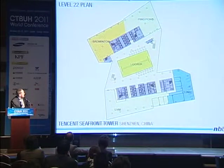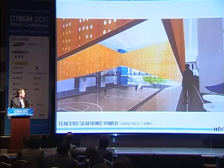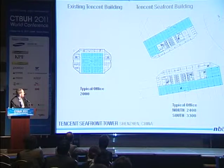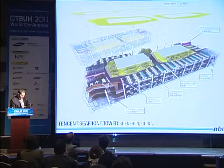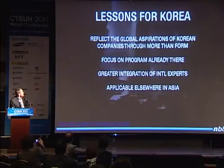So these are some shots of what the link floor is. It's literally the gymnasium and the library suspended between the building. An interior view of the gymnasium, a view of the typical office contrasting their current with what is proposed. And then the office space itself, which is, while highly efficient, still provides areas for that vertical interaction. And a final view of the building.